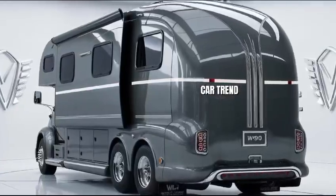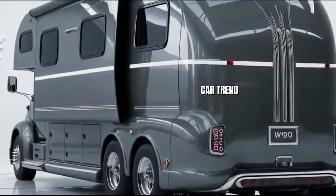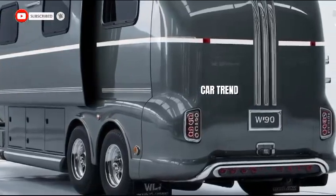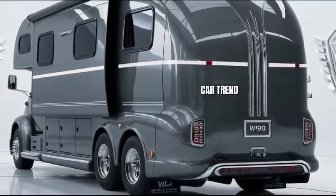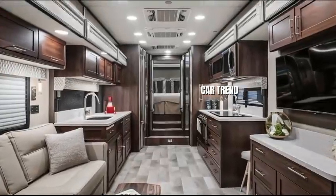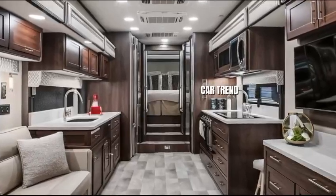The driving cabin retains its semi-truck roots with plush leather seats, a high-tech dashboard, and advanced navigation systems. The 2025 Kenworth W900 Motorhome is powered by a robust diesel engine paired with hybrid technology for enhanced fuel efficiency. With its advanced suspension and air ride system, the motorhome offers a smooth and stable ride, even on rough terrain.